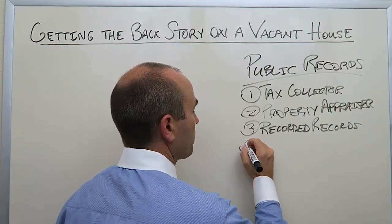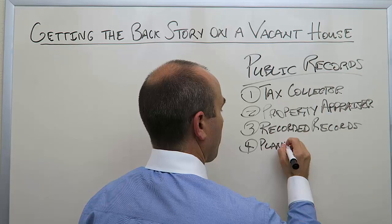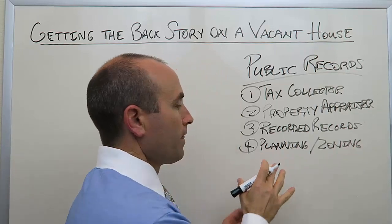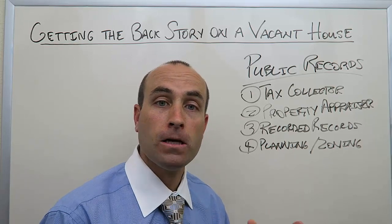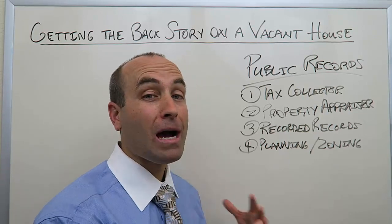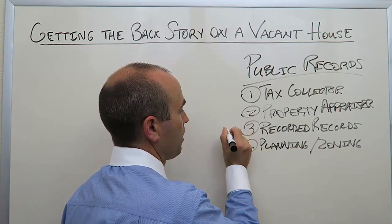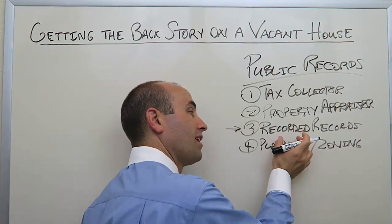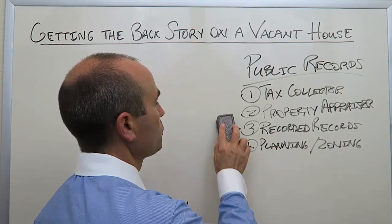Okay, and the last one I'm going to talk about, and to a much smaller extent, is I'm just going to call it the planning department. I'm going to call it planning/zoning. So that's obviously putting this layer of what the zoning is for each individual property. All right, so these 4 are public records, and by and large, they're absolutely free. The only one that might cost any money is this one, because in some smaller counties, they don't have the budget to give you free online access, but you could physically go to the office and get the access for free. All right, so let's talk about what each one of these can do to help you.